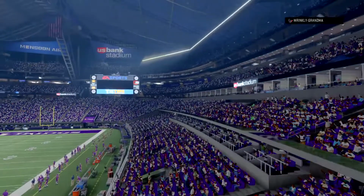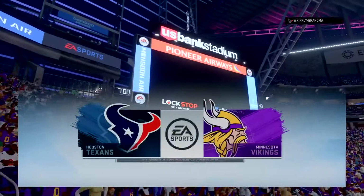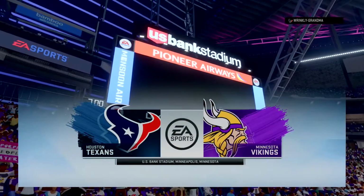As this crowd rolled into U.S. Bank Stadium, they were bundled up, jackets and scarves, downright cold outside.